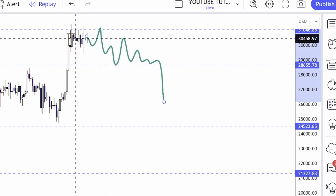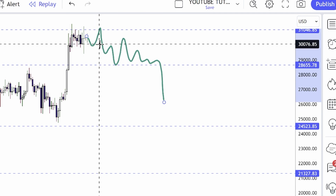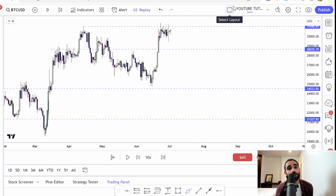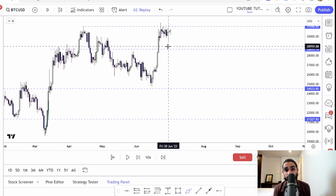And I did not want to get chopped up in here, and I did not want the mental energy it would have taken to manage that position for such a long period of time, hoping to catch my shorts. I would have rather gone and found high volatility altcoins if I was that desperate to trade these conditions, which a lot of my students have done and they've absolutely killed it on it.